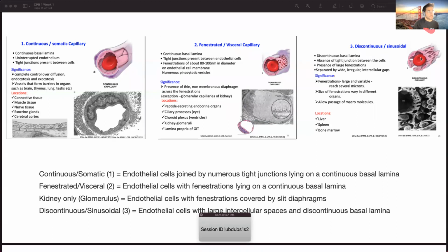The discontinuous or the sinusoidal ones are like the super open ones. They're found in the liver, spleen, and bone marrow. And that's because, remember, a lot of things get filtered and processed in the liver as well as the spleen. Think about your RBCs, all of your bad RBCs. You're going to learn this later on too. Whereas if you have sickle cell anemia, all of those sickled cells will get caught in this kind of mesh-like network of the discontinuous sinusoids, and they basically get macrophaged and broken down.